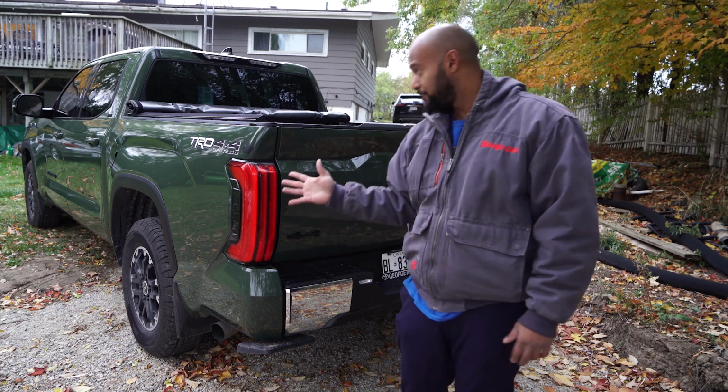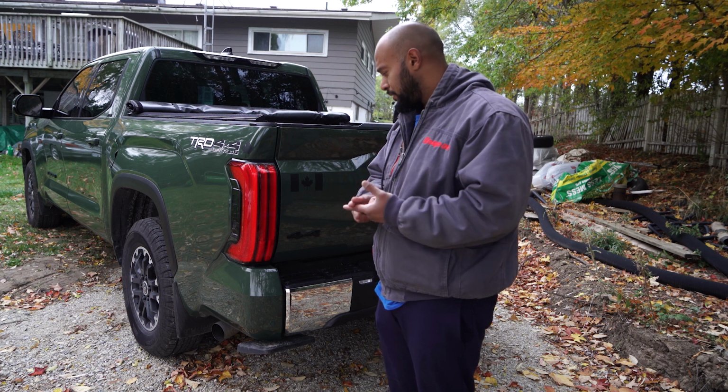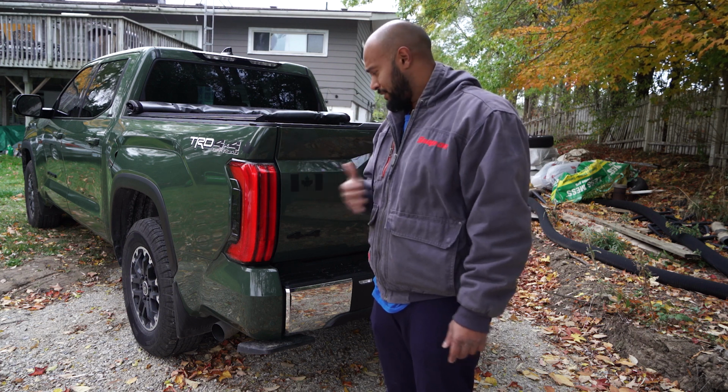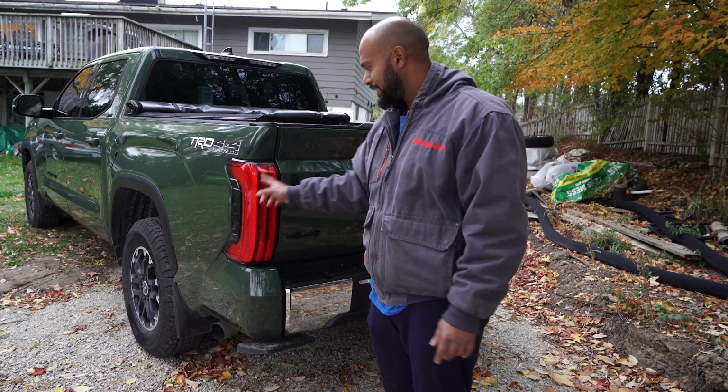I love them as usual. There's 3 LEDs and black in between. And on the Limited and the TRD Pro edition, the black in between is a little bit more pronounced. I don't know if it is intentional or something else, but it is a little bit more pronounced, and when you turn the signals, it goes beep, beep, beep.